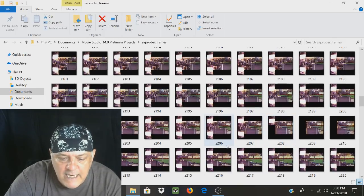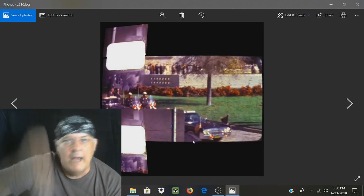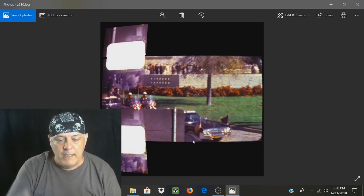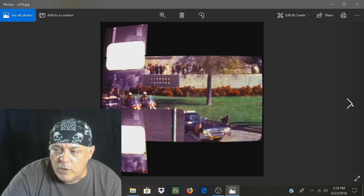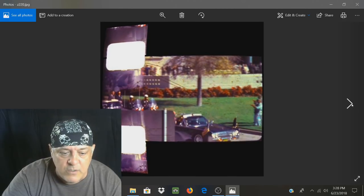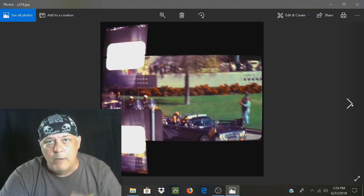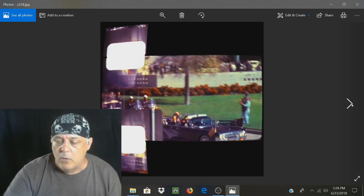Just like we talk about the Umbrella Man. We see in the film that he was not moving his umbrella up and down as is portrayed by people today. It's portrayed that this umbrella is being raised up and down, but we can see it's not moving at all. It's still in the same location when you watch the Zapruder film. So this umbrella is not going up and down, so we know that person's story is false. Am I correct?